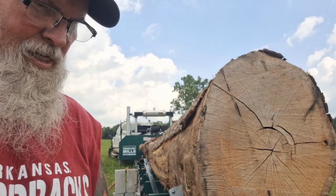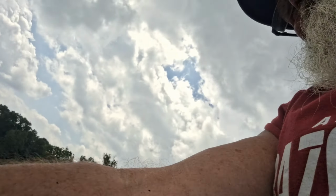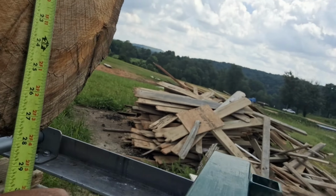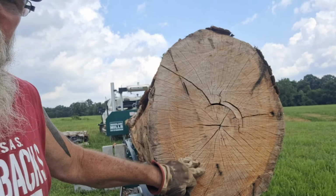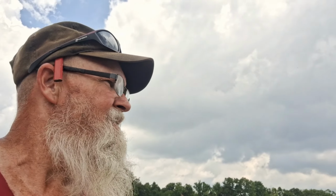So anyway, let's just see how big it is, just out of curiosity, because my curiosity gets the better of me. Okay, at its widest point, it's 28. Hate when I do that. Anyway, about 28 at the widest point here. It says this thing will cut a 28 inch log. I guess we'll see. So, I'll try and cut some of this bow out of here and see if we can't get this thing into a straight beam and see if we can cut some floorboards. So, here we go.